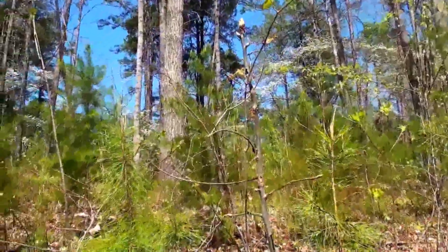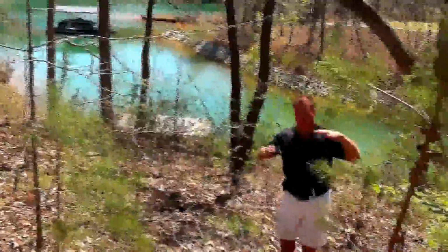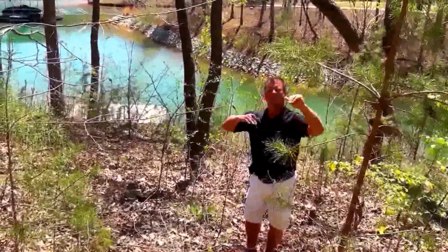We've come down a good ways into the property. Right in the center of the lot, it's really very flat. And then we've come down a little bit further where there's a nice slope. And again, perfect. You've got the perfect drop for a basement home.